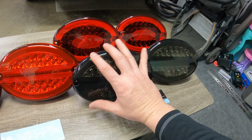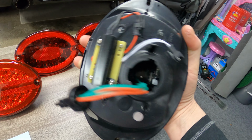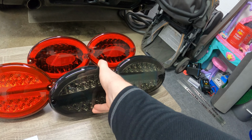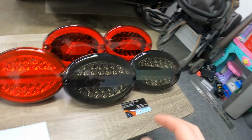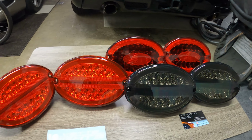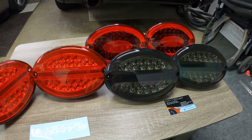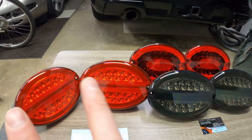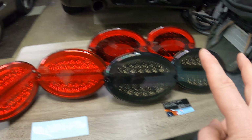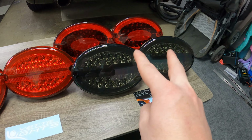And same story here. Same back end. Not much different. It's all right there. So we're going to look at these 2 to start. And just like any of these taillights, it's pretty much 2 Phillips screws. So what I'm going to do here is I'm going to put these 2 on one side, these 2 on the other, and I want to show you what these look like.